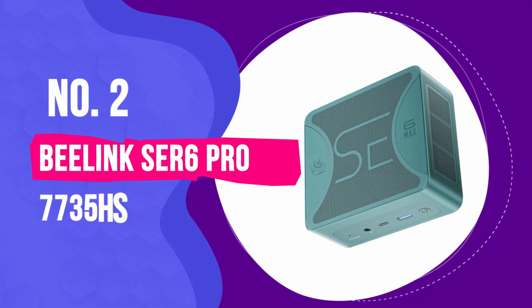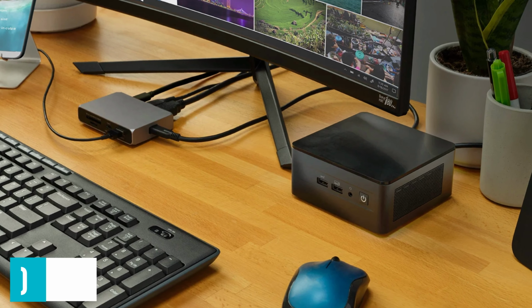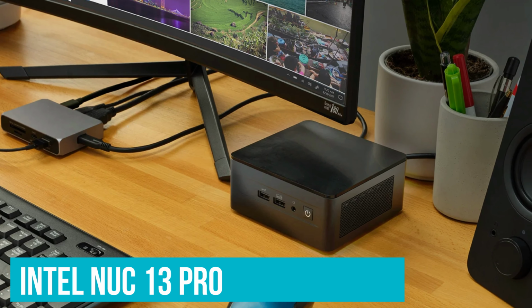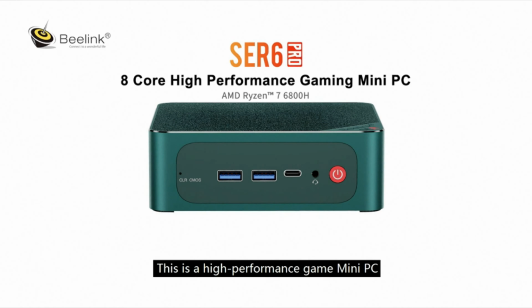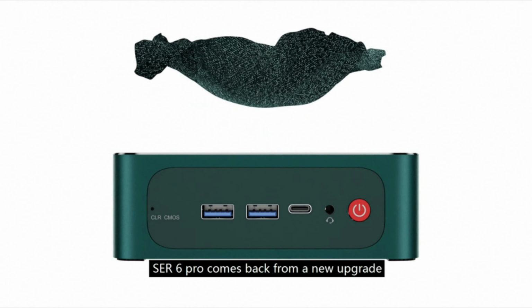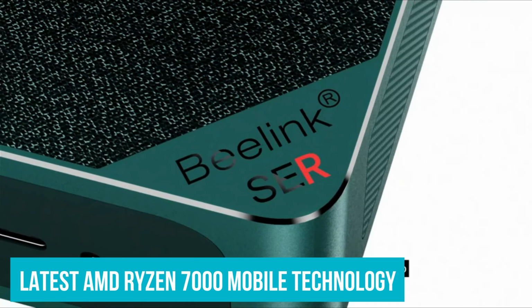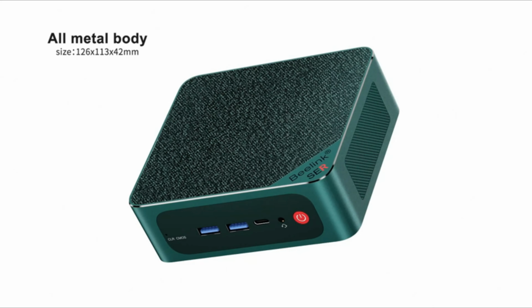Number 2. Beelink SEi6 Pro 7735HS. Those looking for the fastest NUC might head to the new Intel NUC 13 Pro, but that assumption might be premature. The Beelink SEi6 Pro 7735HS, as the name infers, is built around the latest AMD Ryzen 7000 mobile technology and can match or better the latest Intel 13th Gen silicon.